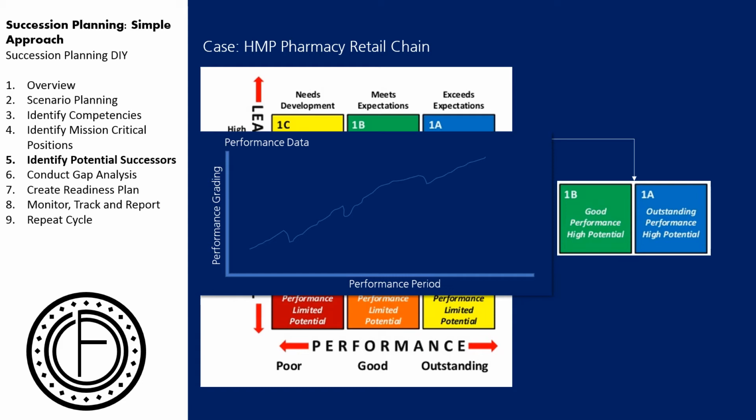With stepping, that means they are almost there to take on the identified mission critical role that has been mapped to them. Now, when you compare these two, the potentials and the performance, the individual identified and mapped to a critical role is fit to be prepared for those roles, and it won't be a waste in the long run.